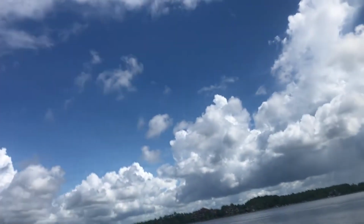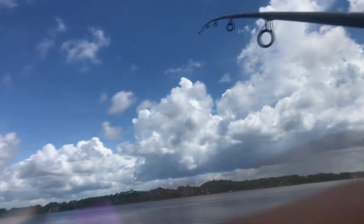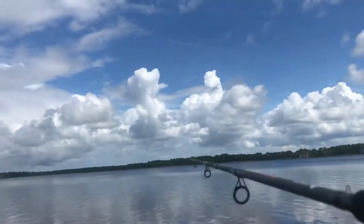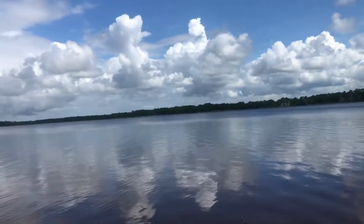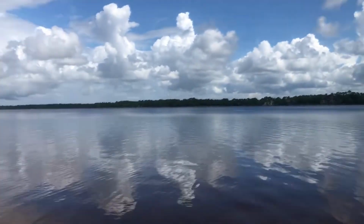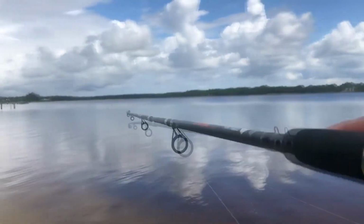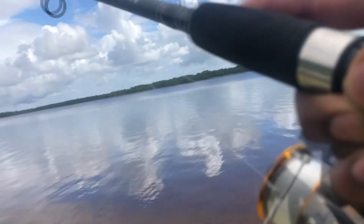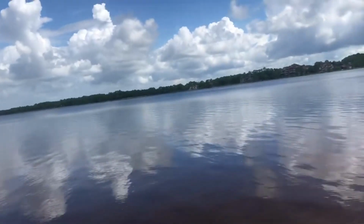Is that a fish? Yeah, I feel him. That's a fish. Unless he came off. I think he came off. I feel weight though. Oh, they followed him in.